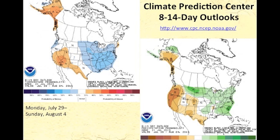The 8 to 14-day outlook indicates possibility of cooler than normal temperatures across the entire eastern half of the United States, with warmer than normal temperatures across the Southwest. The rainfall outlook shows some probability of above normal rainfall across the southern plains, but mostly the above normal rainfall will be centered across the extreme northern plains and then the eastern United States. The West does appear dry.